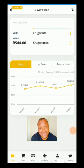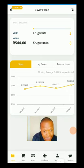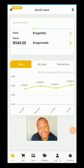Remember, the price is up there. If you open the app after you have registered, you will see the price there. The price will include the fee that you will need to pay, which is 12 rand. The fee will be included in the total amount you are paying. It's not going to be separate. They will put it there.